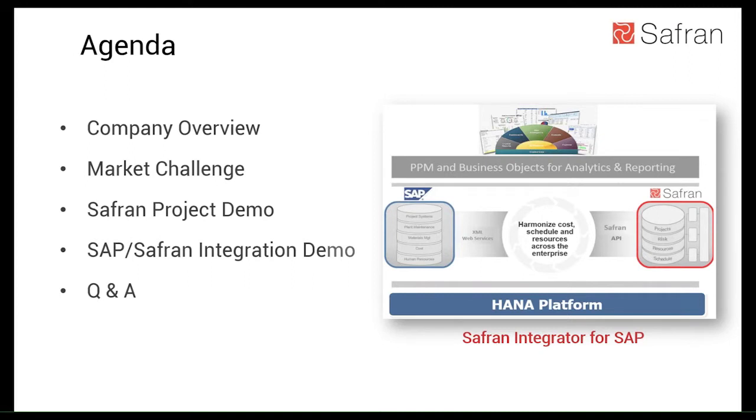So what we'd like to cover today is a quick company overview of who Safran is. And for those of you who aren't familiar with us, it'll be brief, but we'll give you a background of how the company was developed and the customers that we support today. Then we'd like to transition and talk to some of the macro challenges that the project portfolio management space is seeing. And then we'll hand it off to Wes to walk through a product demonstration of Safran 7.